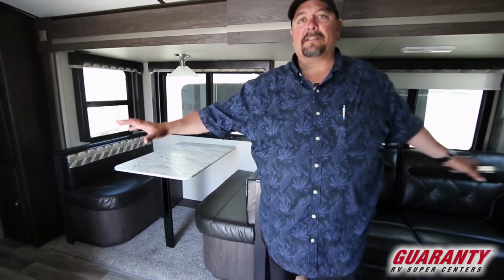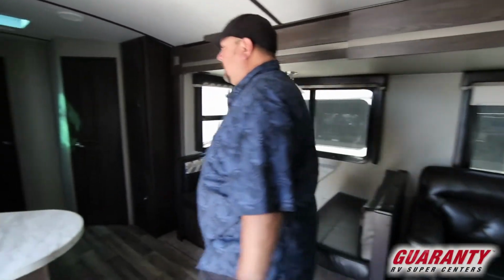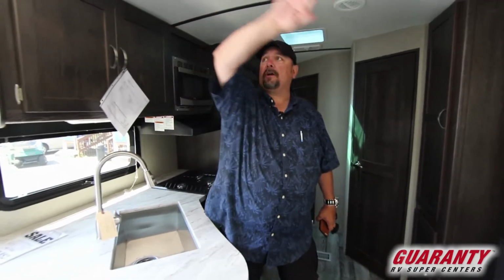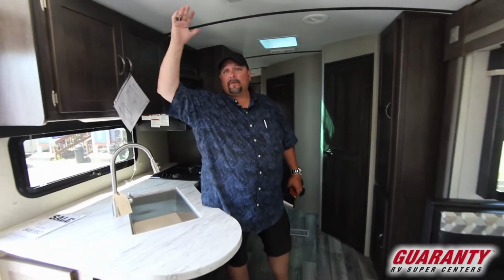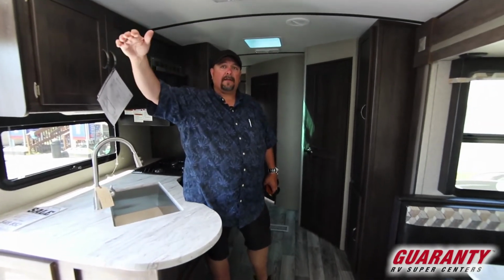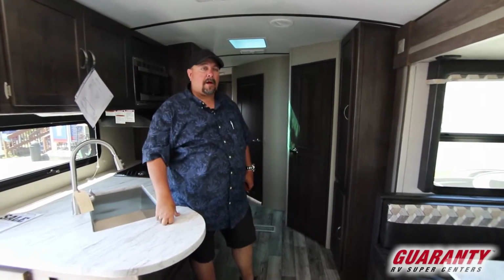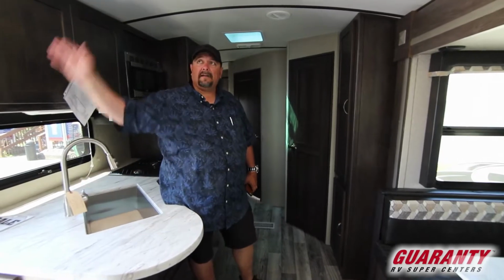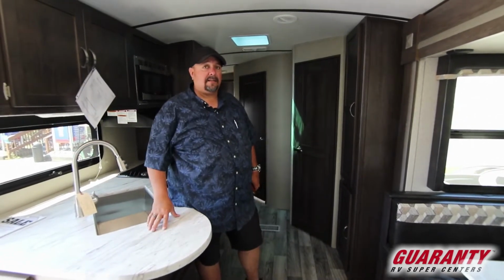Very open concept, really a lot of space. Big farmhouse sink right in here. One of the things that I really love about this trailer also is you'll notice that the ceiling is arced. So the snow will melt, the water will run off, you don't have any water sitting on top, puddling. And on top of all of that, it gives you a sense of spaciousness inside this room, which is great.